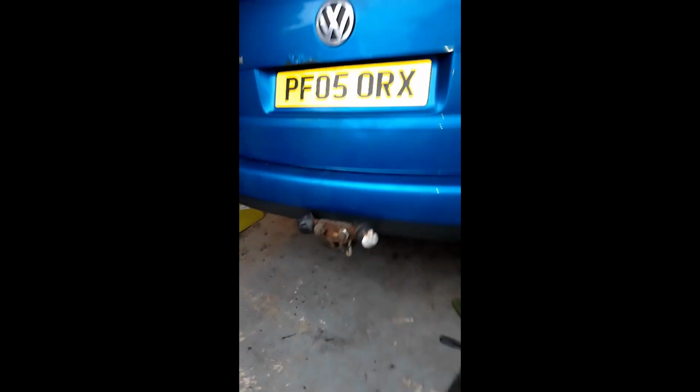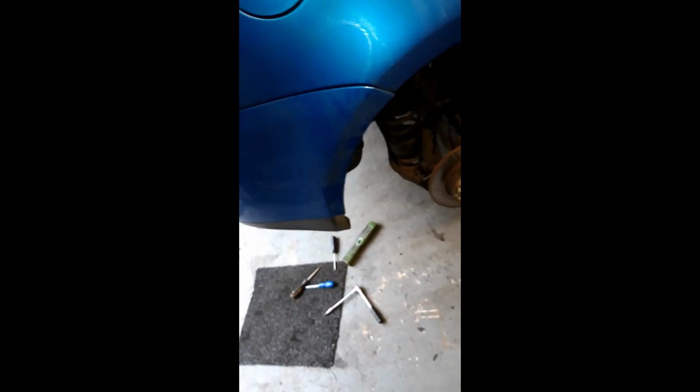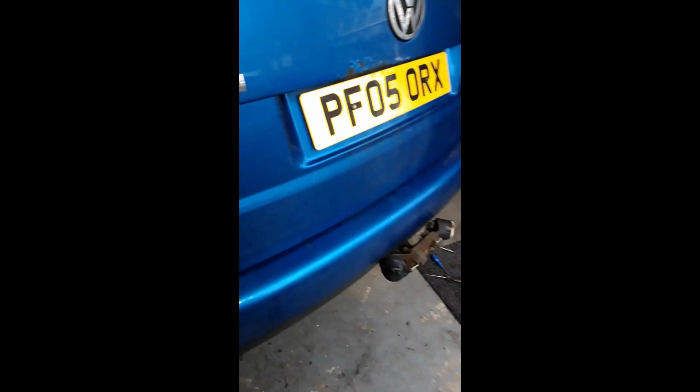Morning, everyone! Tow bar off today. Unsightly thing. Yeah, got to take the bumper off. So that's what I'm doing. I've undone everything underneath and on the sides. Pop the bonnet, tap the lights out, undo the securing screws, pull bonnet off, unbolt the tow bar.